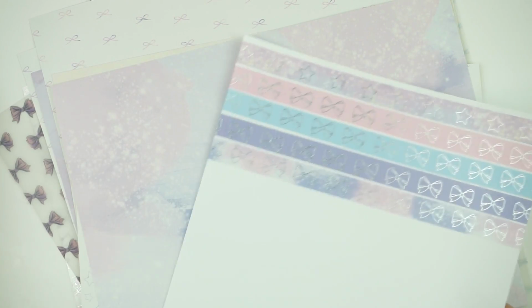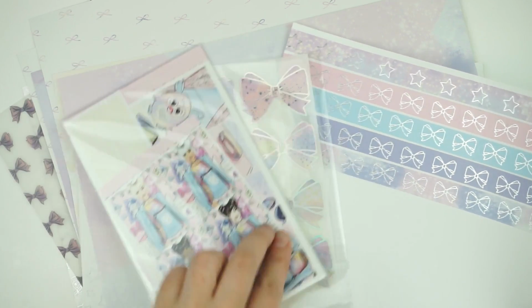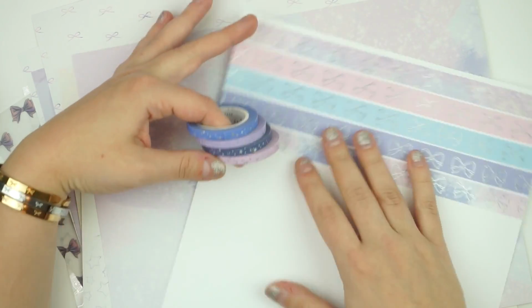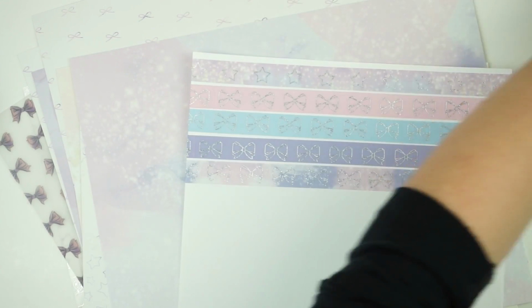Also, these do pair well with all of these items, of course, because they are the same artwork, and these will all be available as well if you want to pick up any of these. This is beautiful. Also, if you have this from Simply Gilded, these look amazing with these washies. These are the 5mm stars in hollow, a perfect little match there.